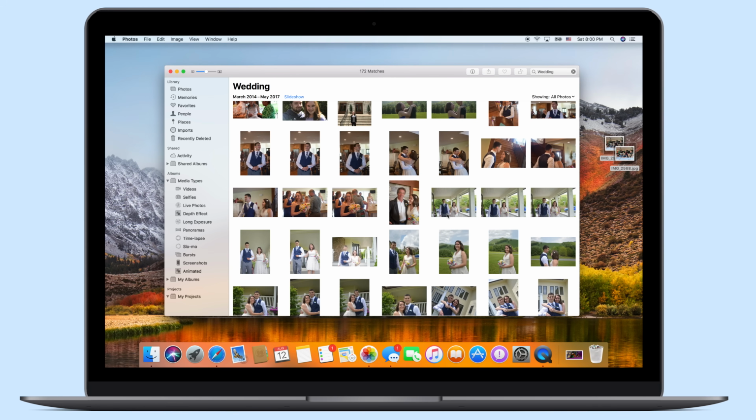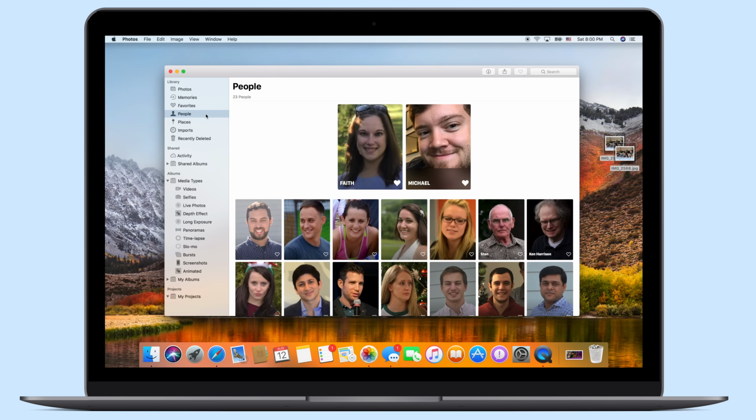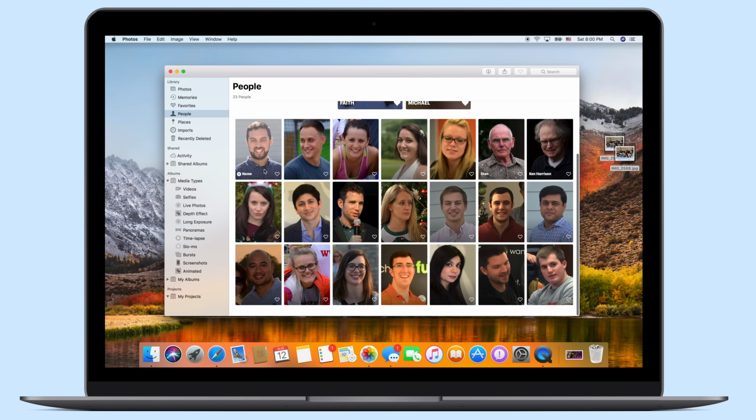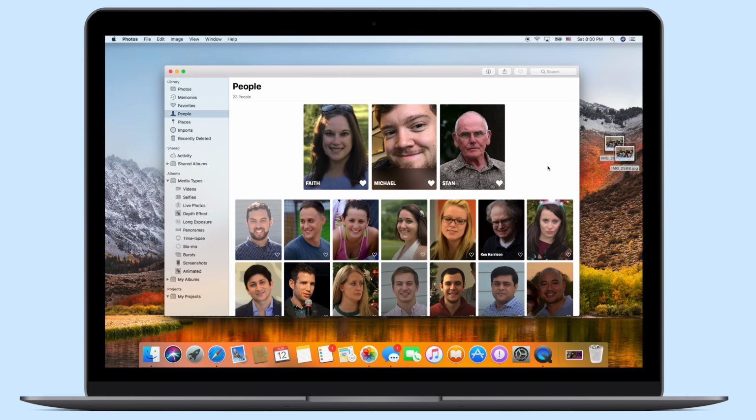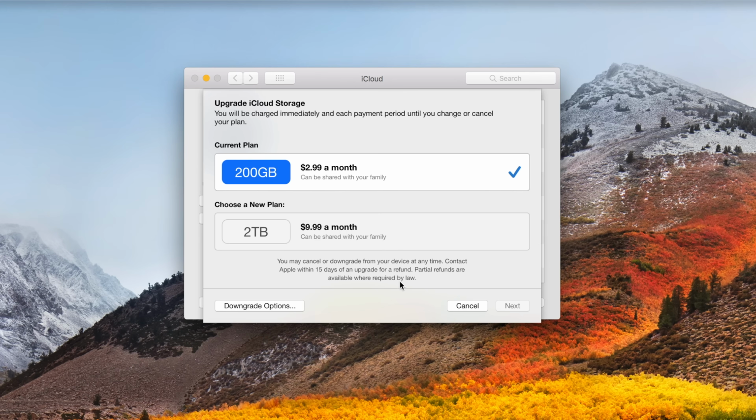I am still a fan of Memories. I think they're really cool and they're getting a lot better in High Sierra and iOS 11, and I can't wait to see more of them as iOS 11 and Photos start to show them to me. People got a few nice improvements over what we had in the last generation. Thumbnails are much bigger, making it really easy to tell who is in a photo. They've overall increased the accuracy of identifying who is in photos and putting them into the correct groupings. And now all this will save over iCloud, so any device you're on will stay in sync.